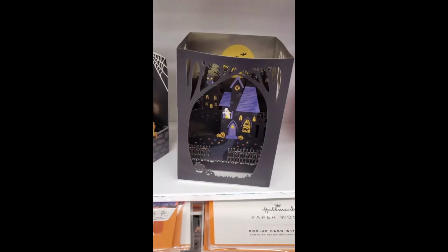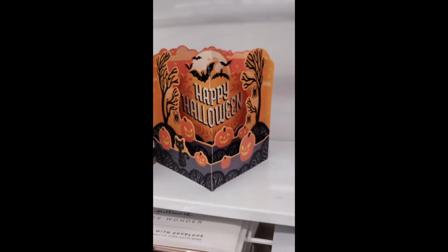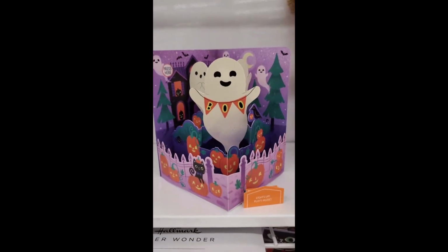And then you had my personal favorite, these pop-up cards that had some sort of 3D texture to them depending on the way they were popped up. I just thought they were really neat, and I definitely want to be buying some this year.